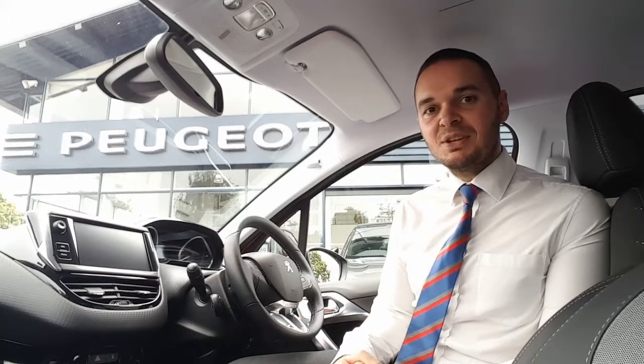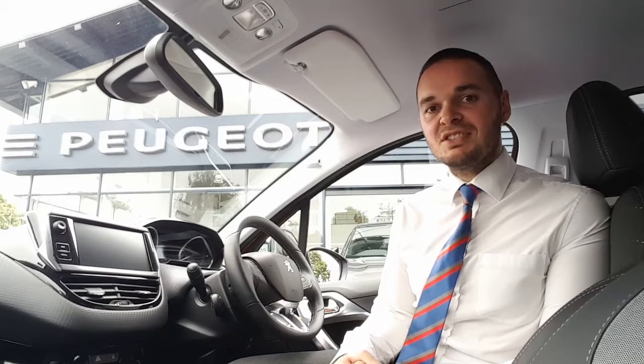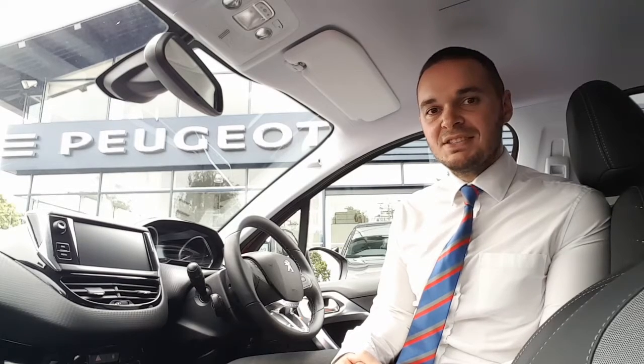I'm going to show you around this lovely 2008 SUV in the Allure specification. So this car features Peugeot's grip control, which gives you optimised grip in different conditions such as snow, mud and sand. Outside the car you've got 17-inch alloy wheels, tinted rear windows, reverse parking sensors.